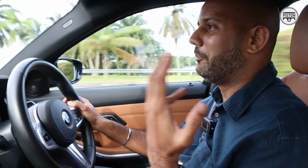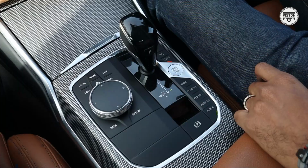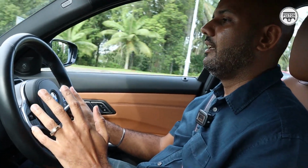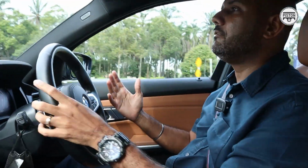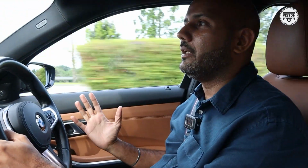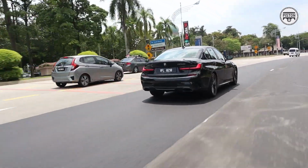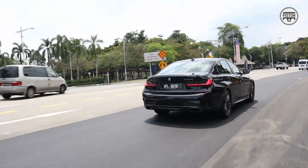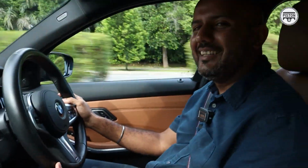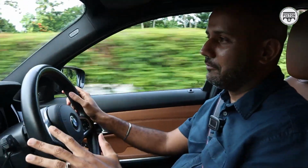There's also some pops and bangs happening. And then again, the press of a button now is comfort. It's as if that M mode, that M character, has been thrown out the window. Right now it's just so compliant, it's just soaking up the bumps. It's just like a regular 320. The throttle is just lazy. Anyway, so this is comfort mode, right?